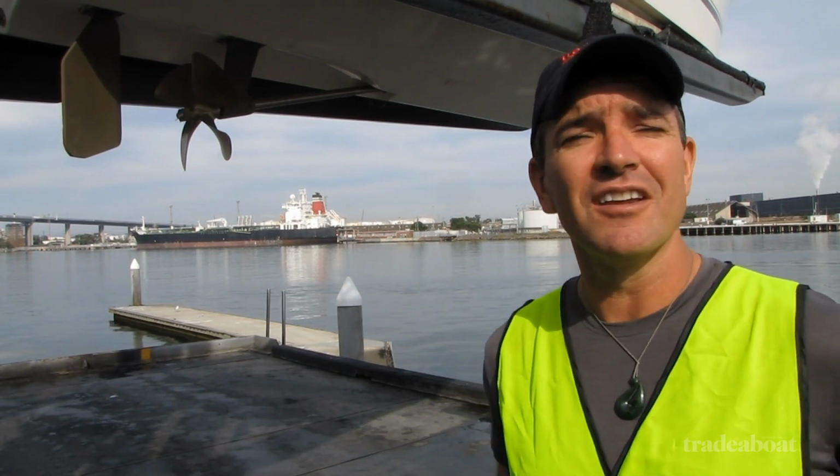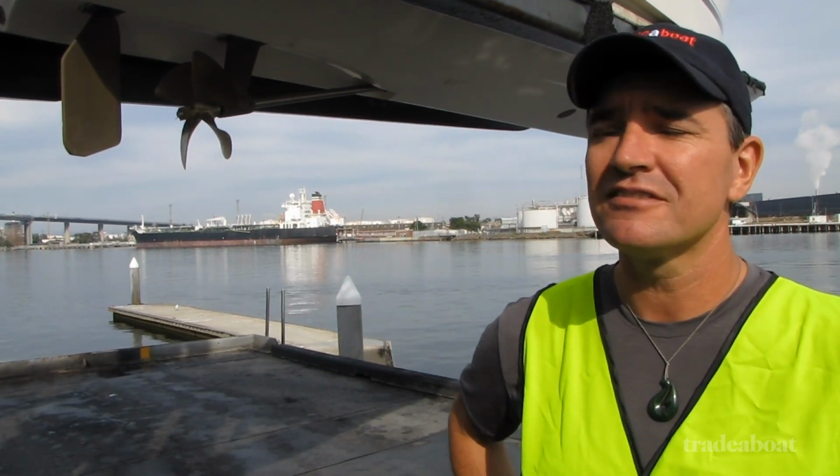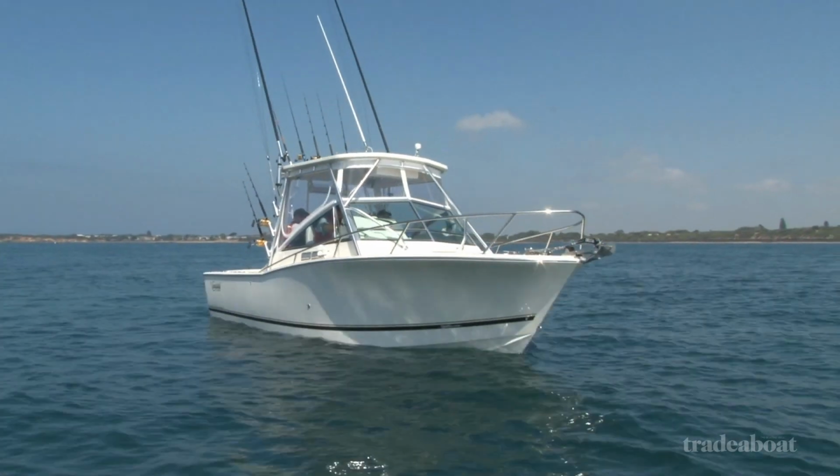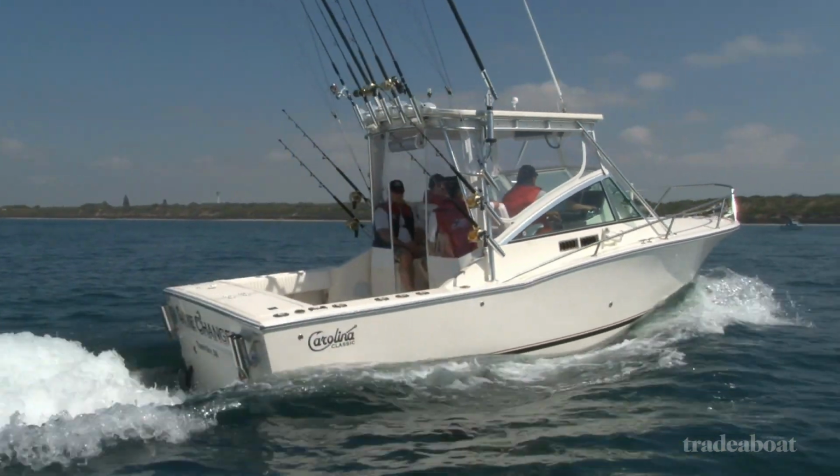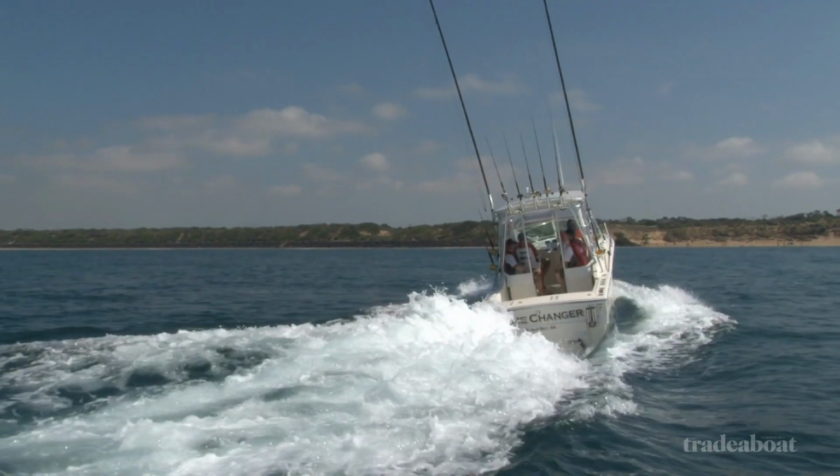Hi, I'm Jeff Strang for Trader Boat magazine, and here we are on a beautiful Melbourne day at Dalbora Marinas, Pier 35, next to the gorgeous Carolina Classic 25. We tested this boat on the water a few days ago and we thought it was so good it warranted a trip back to just cover a few more details.